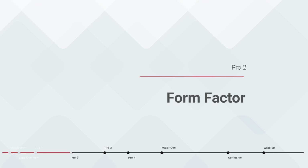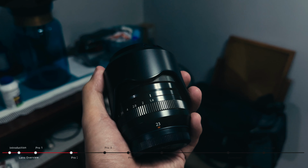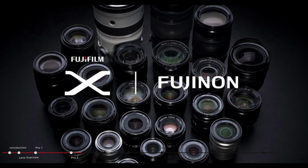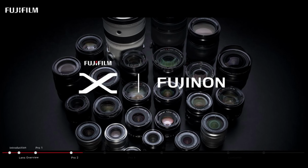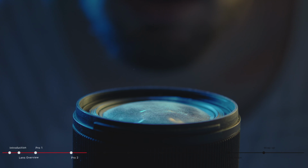Second one is the form factor. The Fujifilm XF23 f1.4 R LM WR weighs around 375 grams. It is not the smallest lens of the Fuji lineup, but definitely it is not on the mid-size or the huge lenses. There are just smaller lenses in the lineup. I love this lens because it is weather sealed, so paired with the X-T5, getting my camera wet from the rain or sudden water splashes is something I don't worry about anymore.